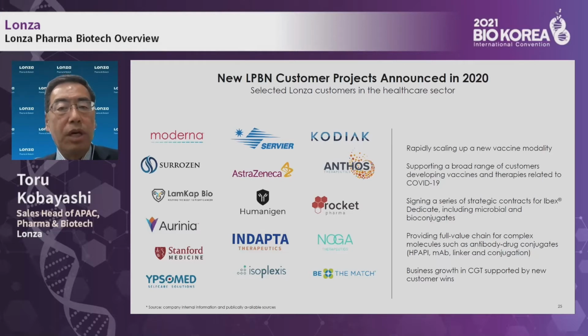In addition to COVID-19, many customers came to us last year, and these are the customers that brought us new projects. This not only includes COVID-19, but also ADC, gene therapy, and cell therapy areas. Thank you. Next.